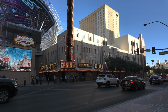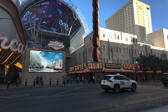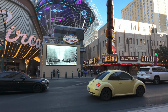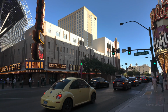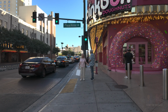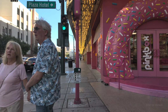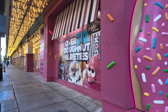In the future, we'll probably do a nighttime one to give you a perspective about that. For the meantime, let's get our 30-minute timer started right now. It's a pretty mild night for us here in Las Vegas. It's the infamous Pink Box Donuts.